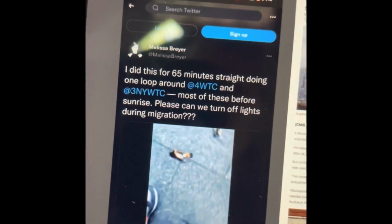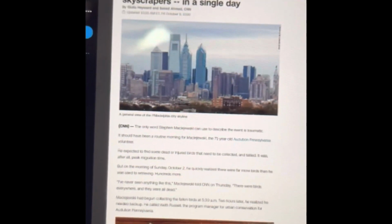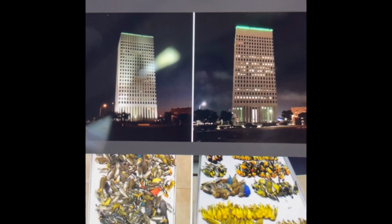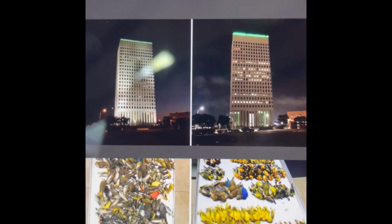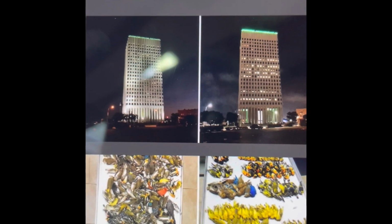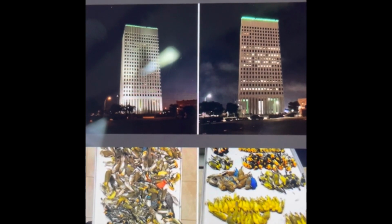Here's an article in the middle about a similar event in Philadelphia that killed likely upwards of 1,000 in a single night as well. And to the far right, you can see something that's a little more personal to me here in Texas, a collision that happened in 2017 at a single lit building during a migration night of poor weather, which killed nearly 400 birds in a single night.